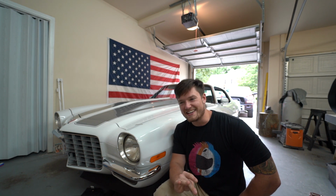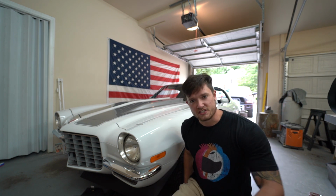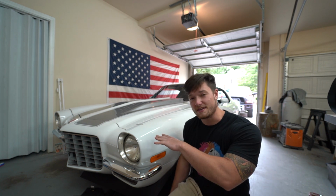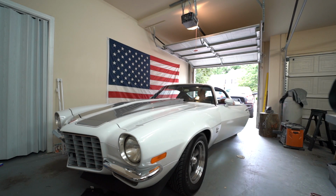Watch how fast the car starts up. It starts up almost instantly when it's a cold start. It hasn't been run today, and I'm just gonna back it up a little bit because I want the exhaust out of the garage. I'm pretty sure the timing is super delayed or retarded just because of how fast it starts up. It's instant.